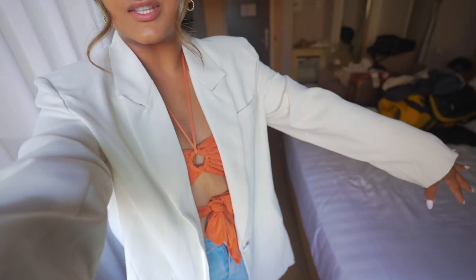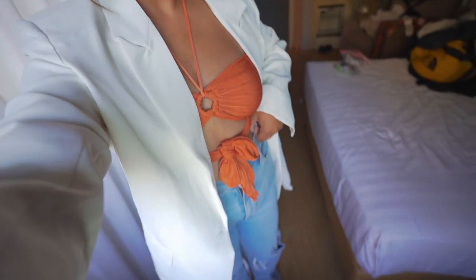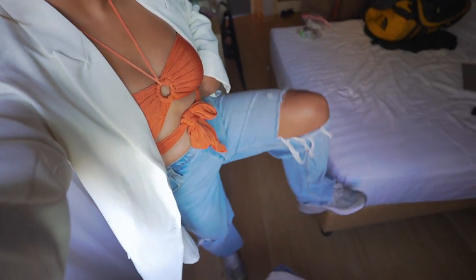This is from Shopbop, and it's the best fitting blazer I've ever found. It has these little shoulder pads in it, but it's also so relaxed but structured, and it's oversized, and it's so perfect. And then this top is from Princess Polly, which was in my last Princess Polly haul. Got my Abercrombie jeans, and like always, wearing my New Balance sneakers. They are just the most comfortable shoes ever. And so we're heading to Trastevere for tonight's dinner.